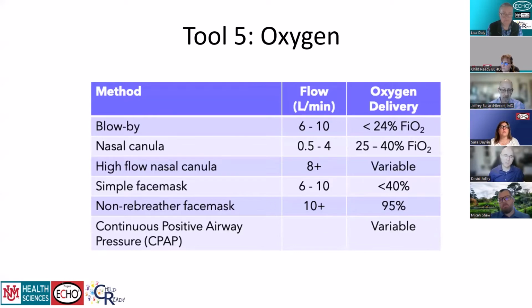which is why if you're maxed out on a nasal cannula or a simple face mask, the better move is to go to a non-rebreather face mask, that second to last line, which you basically crank up all the way, but you can get up to 95% oxygen delivery because they're breathing out of a reservoir. So that's usually the simple face mask, which has a bag attached to it.